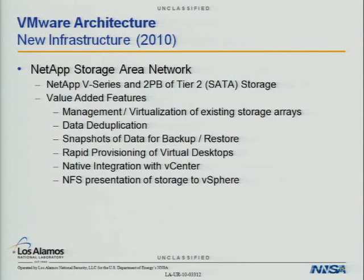So we made a strategic investment in NetApp and purchased a NetApp V-Series and about 2 petabytes of Tier 2 SATA storage for this cloud offering. Now, the nice thing about this solution is we've already made this investment in HP storage. We don't want to throw away that investment. So the NetApp V-Series allows us to virtualize our existing storage arrays, leveraging the investment that we already have, and provide that storage infrastructure to our Infrastructure on Demand offering.